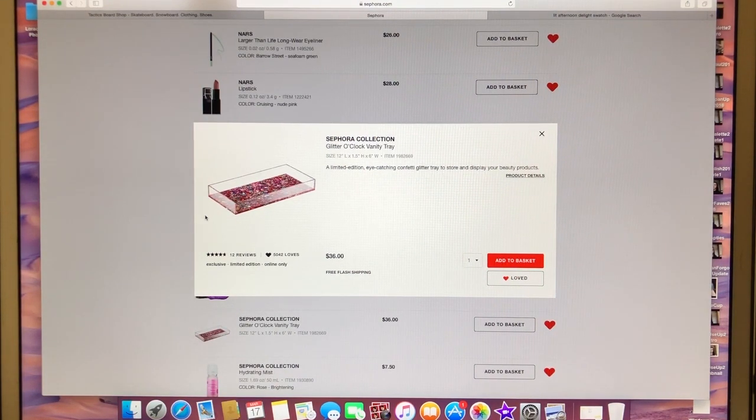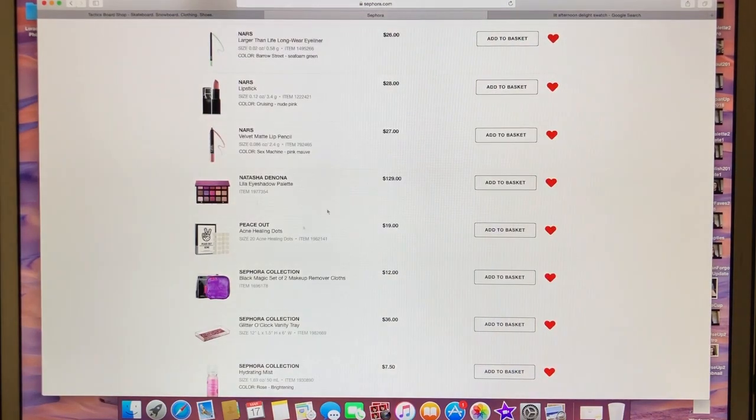This is the Sephora Collection Glitter O'Clock Vanity Tray. I'm waiting for this to go on sale because I'm not going to spend $36 on it, but if it goes down to like $15, $18, something around there, maybe I'll pick it up. It's this really chunky looking gaudy glitter tray, and I just think it looks so pretty and very obnoxious, but pretty at the same time.